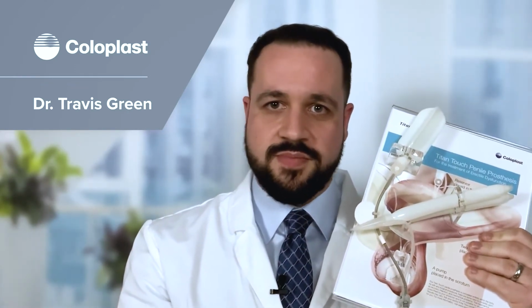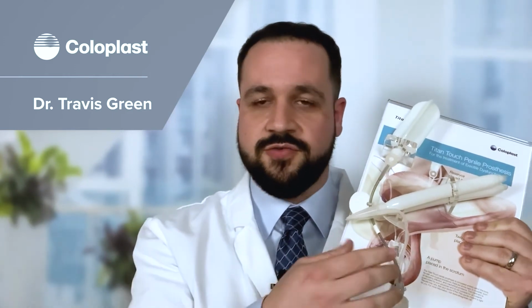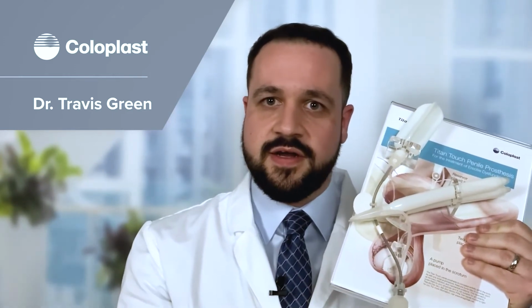All of these components are concealed underneath the skin. You won't be able to see them from outside unless you're really looking for them, or if you're actually feeling down in the scrotum to feel for this pump. Nobody's going to know that this is in there.